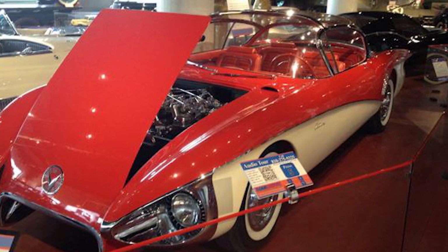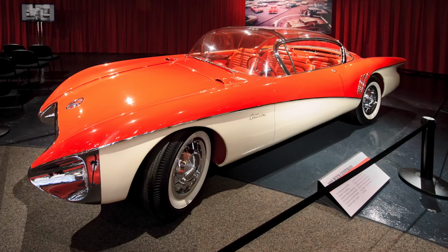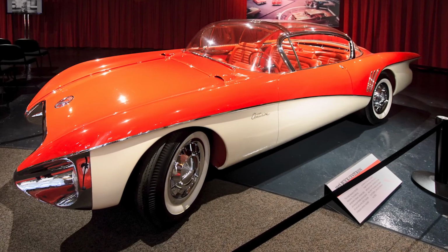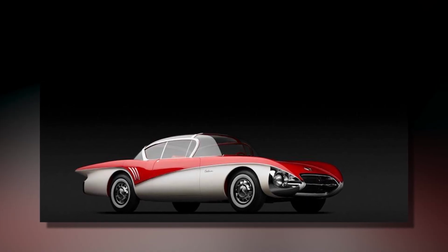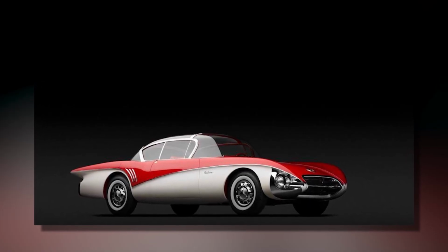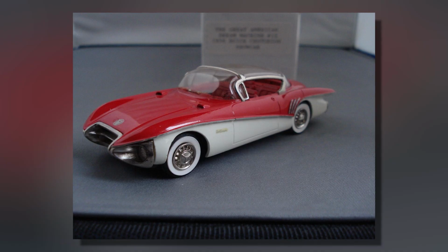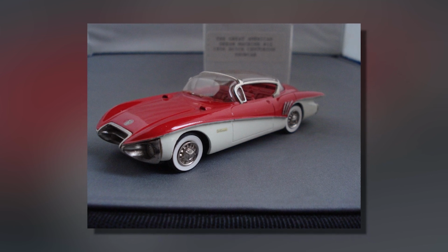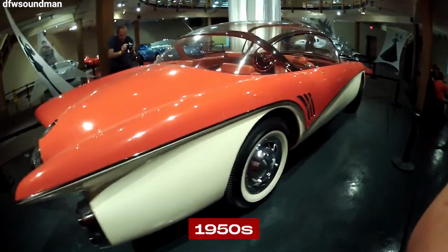Now, let's talk about the wackiness under the hood and everywhere else. The Centurion's fiberglass body was a bold choice, representing a departure from traditional materials and techniques. This material allowed designers to create more fluid and unconventional shapes, contributing to the car's sleek, futuristic appearance. The red and white paint job was a purposeful decision to make the car stand out, reflecting the vibrant and optimistic spirit of the 1950s.